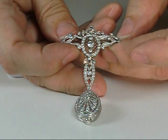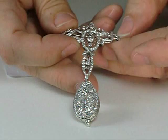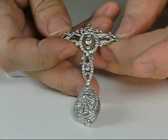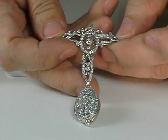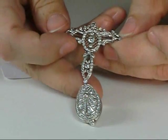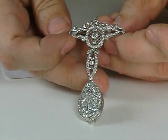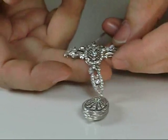The pin itself is a little more of the Edwardian style, whereas the watch itself is a bit more of the Deco style. But be that as it may, it makes a wonderful pairing and an absolutely beautiful pin. It's interesting to note that the two central diamonds are matched, and so it makes for a lovely thing, and that leads one to suspect that it was intended to be together.